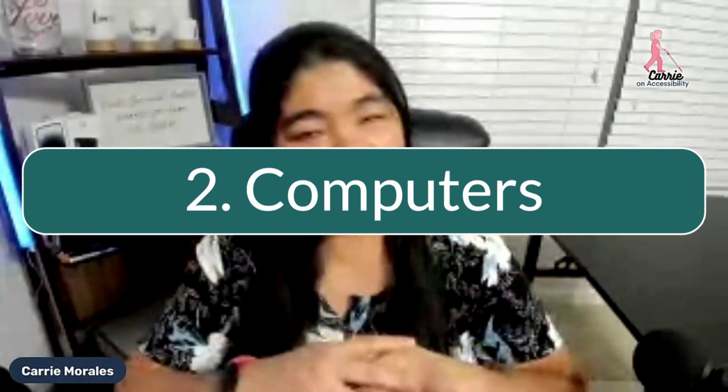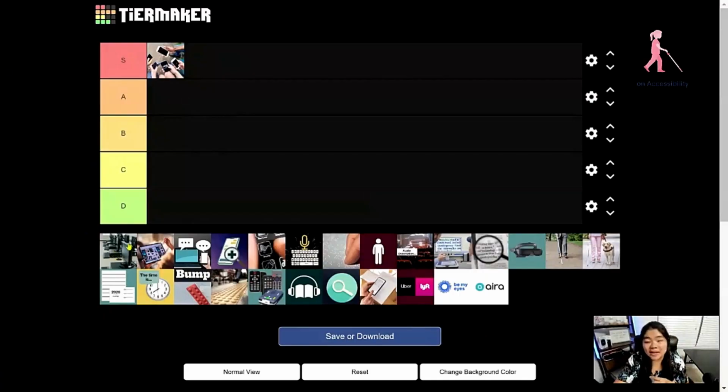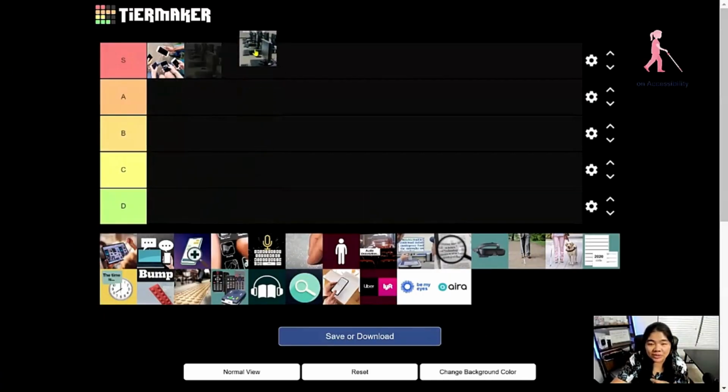Number 2 is a computer. This might be a little bit controversial. I know a lot of people in the blind and visually impaired community don't particularly like using their computer. I need my computer to work, to be efficient, and there are so many other tools on the computer as well that just help me on a day-to-day basis. For me, this also goes in S tier, but under the phone. So I'm going to put that right there.